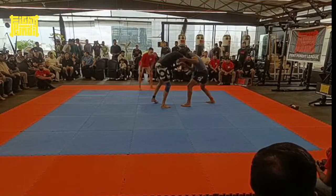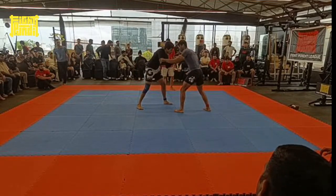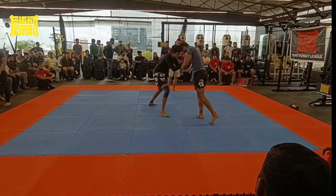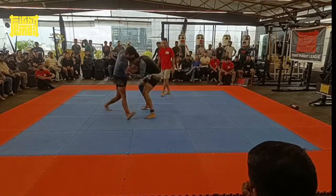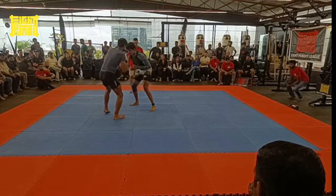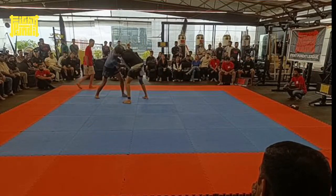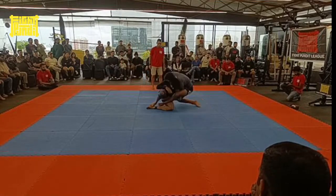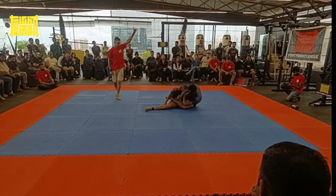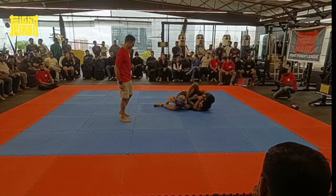We start off with a match between Rohit and Ashwin. A very technical feeling out process to kick things off. Ashwin keeping his elbows close, defensively sound. Rohit with the first attack. Beautiful attack by Rohit. Sasai arm drag to a back take.